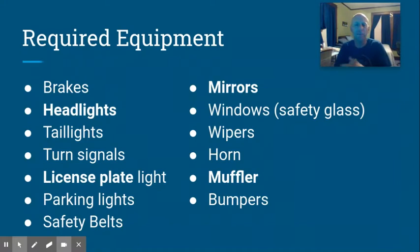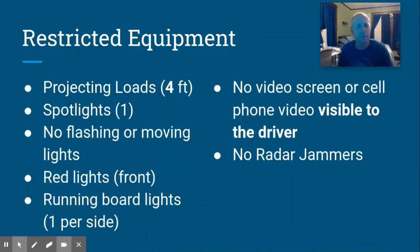And your vehicle has to have bumpers, front and rear bumpers, and you're not allowed to put more than a 3-inch lift kit on your vehicle. That's the max. There again, I see people driving around frequently that have put higher lift kits than that on their vehicles. What about some equipment that is restricted, or things that are restricted in reference to equipment?